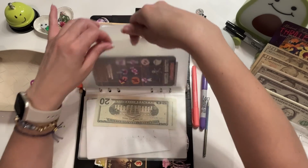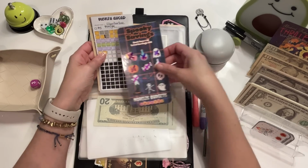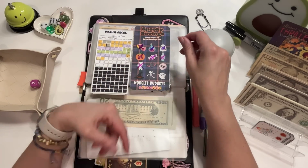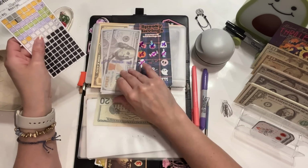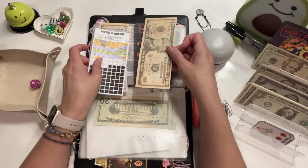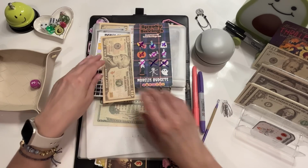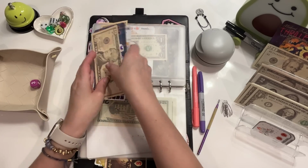I'm saving with my friend Nori, her spooky savings challenge, and each one of my squares is worth $5, and this is for a business app. So let's go ahead and do maybe $10 more in here. Let me see if I have, ooh, I do. So I will cash condense a little later, but let's go ahead and put $10 more in here and scratch off these 2 icons, this cute bat and a skull. That's so cute. So we've got that going. And I'm gonna go ahead and put this in front in case it's still wet.